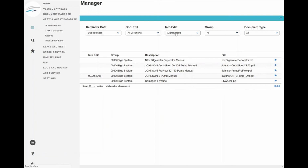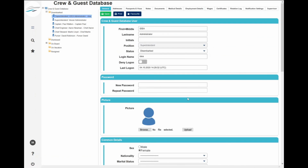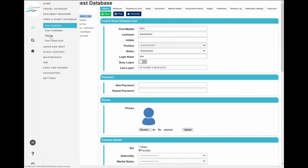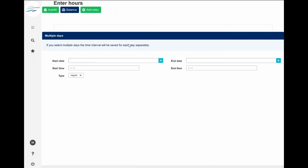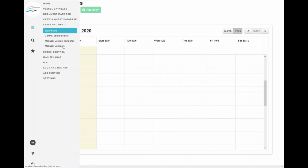Moving to the crew and guest database, here you can manage users, add, modify, delete users. Here you can see you can add an additional user. Let's go to check how a user looks. Here you have all the personal information regarding this particular user. You can print reports, manage crew certificates, check in or check out users if you have the crew ID card extension, right? Moving on to the live and rest module. Okay, here you would have the ability to manage the working hours, the working templates, and the contracts.